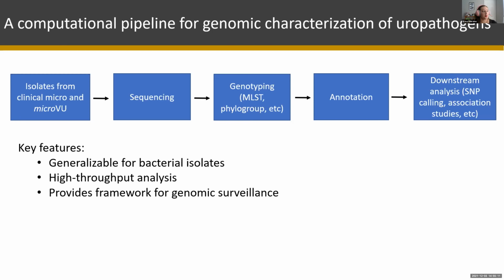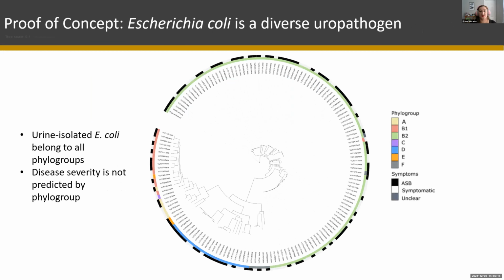So I'd like to show you a little bit of what this looks like with real live data. Just as proof of concept, a lot of my thesis work actually works on looking at uropathogenic E. coli. One of these reasons is because of just how prevalent this pathogen is. Again, it causes up to 80% of urinary tract infections. So it really provides a nice proof of concept for how this pipeline looks and how the data looks.